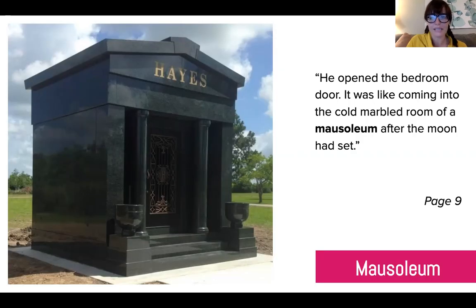Our next word is mausoleum. So this is when Montag is first getting home, and the house is kind of cold and dark. So he says, "He opened the bedroom door. It was like coming into the cold marbled room of a mausoleum after the moon had set."